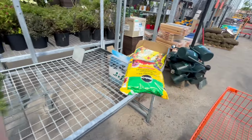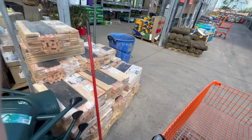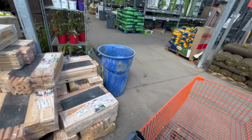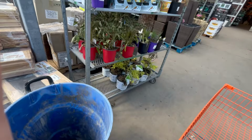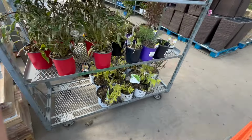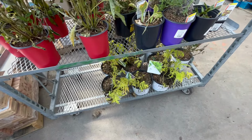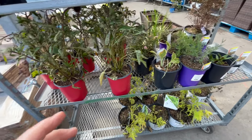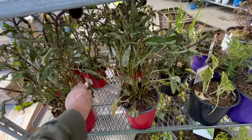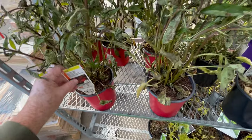All right, let's go around and see what else we have here. I'm trying to avoid all the people so I can talk a little bit as we go and share with you what I'm finding, and if there's any deals. So their lemony lace elderberries are not looking good, and I don't see a deal on them. We've got some perennials in here. I mean, things are crispy. The cornflowers are just shot in here.